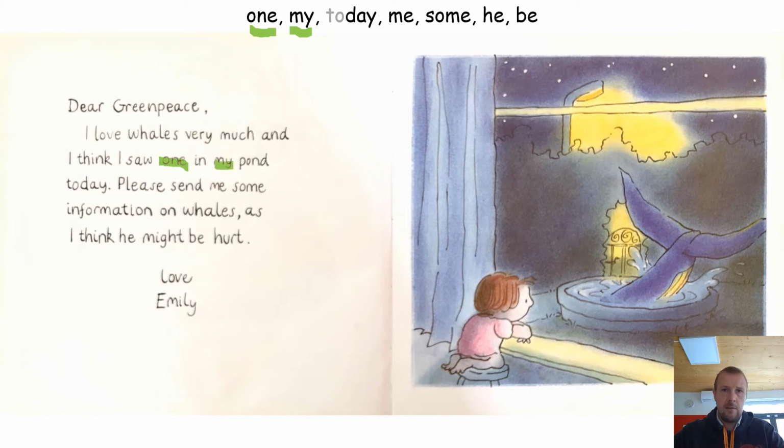Right. Now we're looking for today. So I'm going to highlight the to part, but it's a part of a bigger word. Today. Scan through. Starts with a t. When you found it, put your finger on it. There we are, today. Okay, me. See if you can find me. Yeah, I can see it as well. It's on the same line as today.